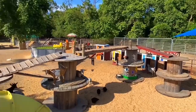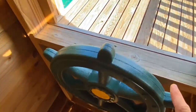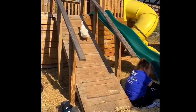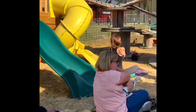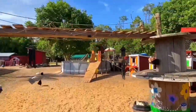So this is where all of the goats like to hang out the most, and especially inside this little hideout area behind the helm of the boat. They really like it. And to answer your question, yes, the goats do use the slide. In fact, not only do the goats use it, but the other animals enjoy it too. Okay, so that is the goat playground area. Now let me show you the duck area.